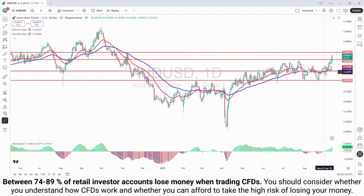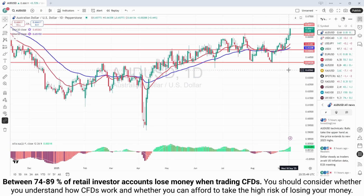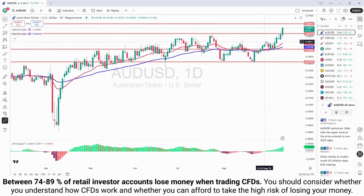This has been a really good one for us because we can see that we've actually bounced off the 20/50 moving average that we talked about a couple of weeks ago, and we've really launched off that in the last couple of days. We can see here that we've got quite a bit of movement. I'll zoom it right out for you. This is where we were talking about the 65 cent mark.